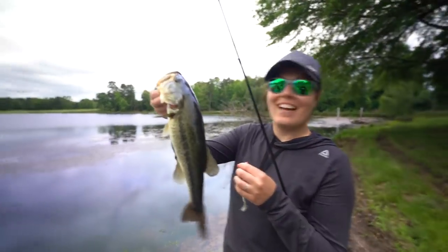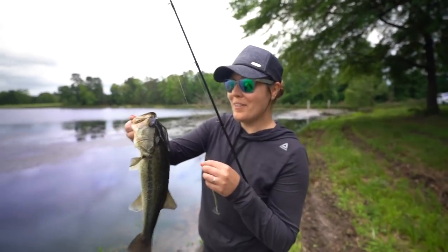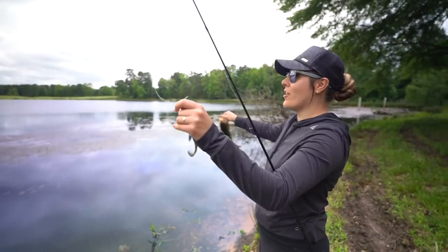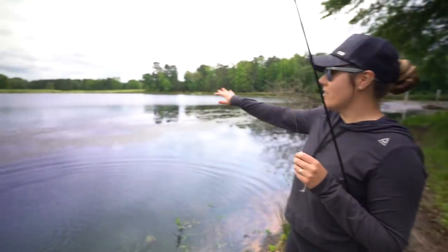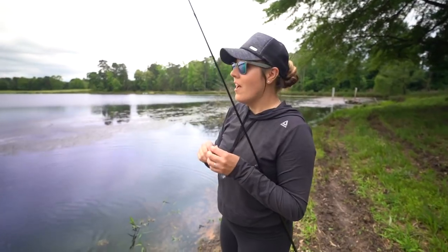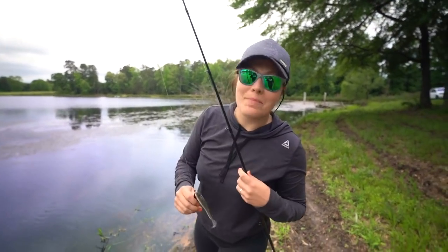Third pond with the boat in tow. A little bit of a bumpy ride. A handful of casts in, linked up with this guy. This body of water would be absolutely perfect for kayaks. Let him go. But we're in the boat today and it's a little tough to cast from the bank. As you can see, it's got this thick grass right at the edge. But we're gonna go ahead and give it a few more casts and probably call it on that.